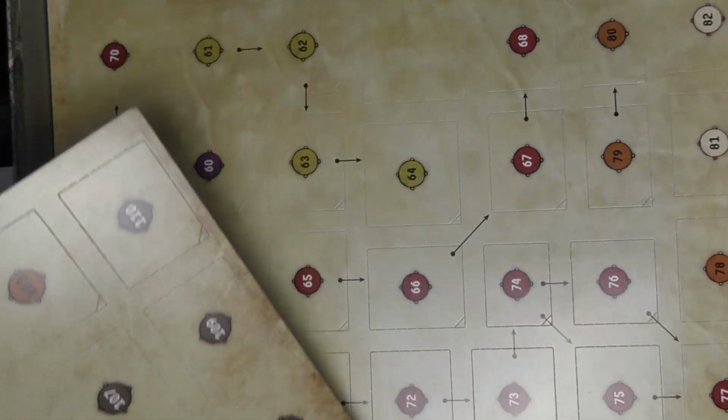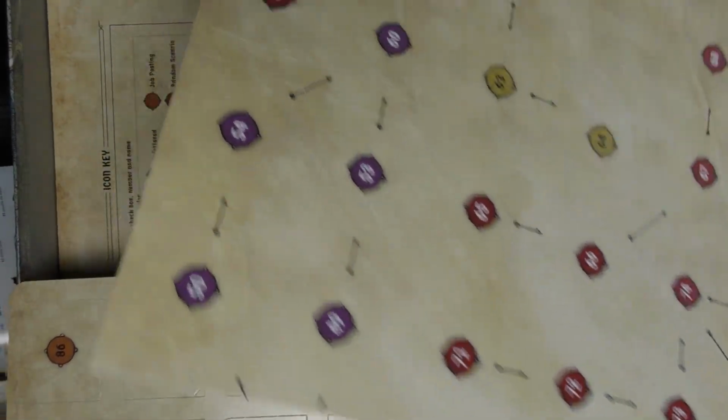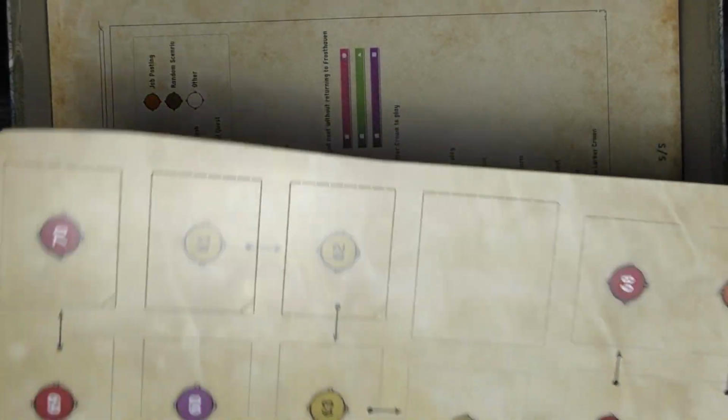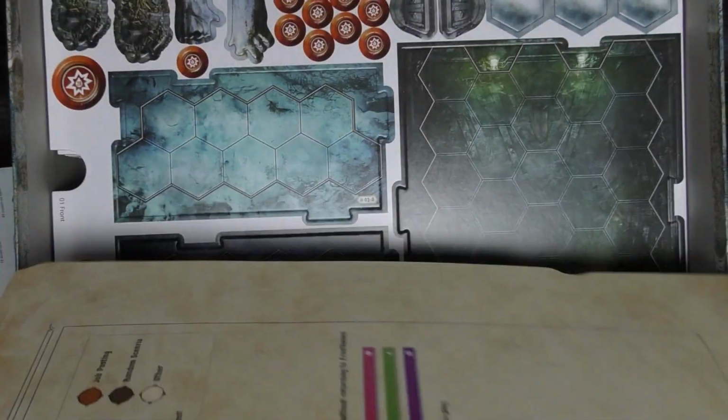Wow, look at that. Yeah, so every single scenario just gets represented. You should just put some blue tack or something and just stick these on the wall of your game room as you're keeping track of everything. That would look nice.